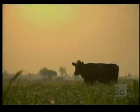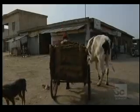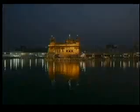And with the large cow population around the globe, you can just imagine how much their daily contributions could help light the world. Coming up, your garbage becomes a bridge.